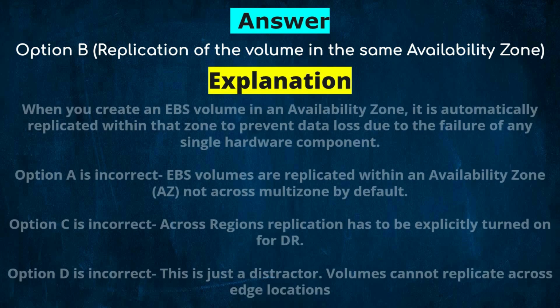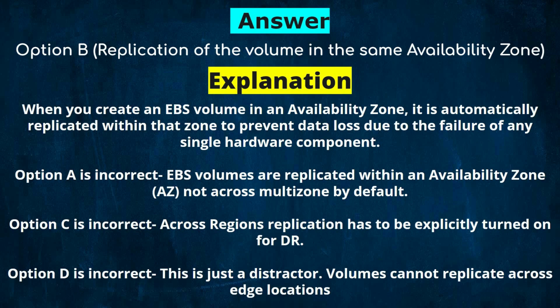Explanation. When you create an EBS volume in an availability zone, it is automatically replicated within that zone to prevent data loss due to the failure of any single hardware component. Option A is incorrect. EBS volumes are replicated within an availability zone, not across multiple zones by default. Option C is incorrect. Across regions, replication has to be explicitly turned on for DR. Option D is incorrect. This is just a distractor. Volumes cannot replicate across edge locations.